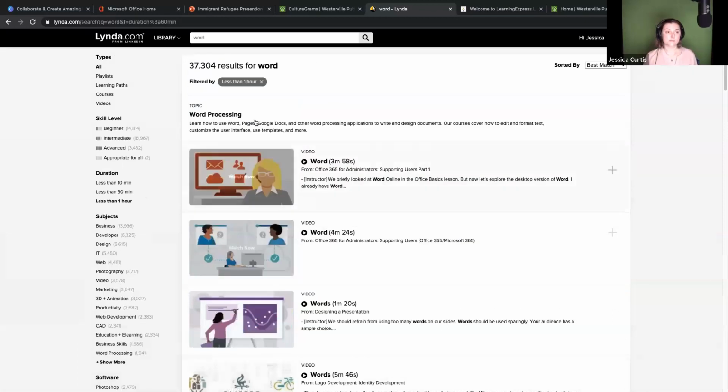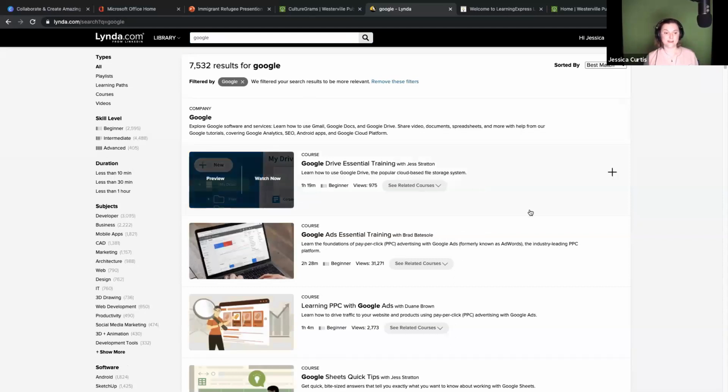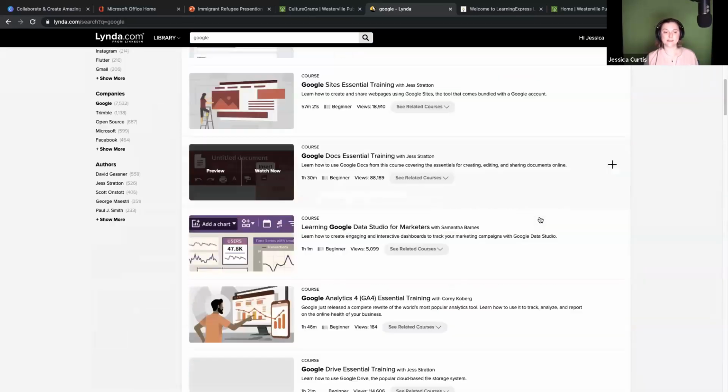Word tricks and tips. Here's Outlook. And the reason why I'm showing Word and Outlook is because these are common things that workers, that potential hires, are really looking for people to have skills in. So Outlook 2019 essential training. There's even stuff for basic Google searching, Google Ads, Google Sites, any of this.